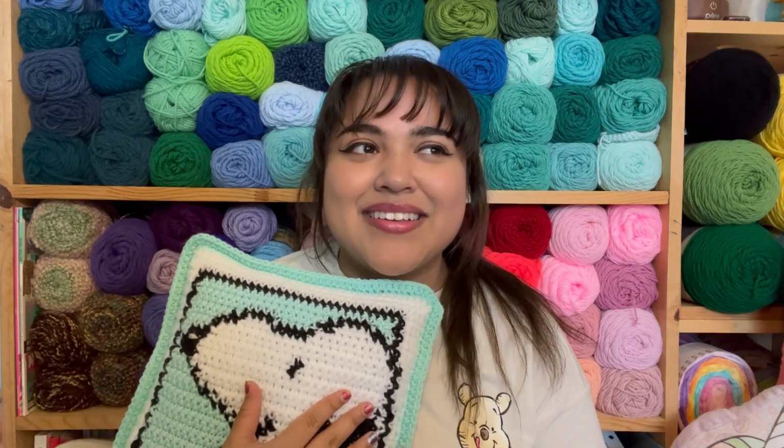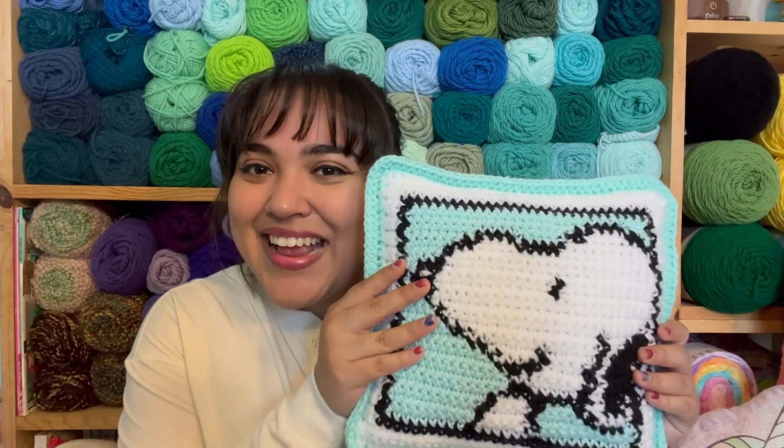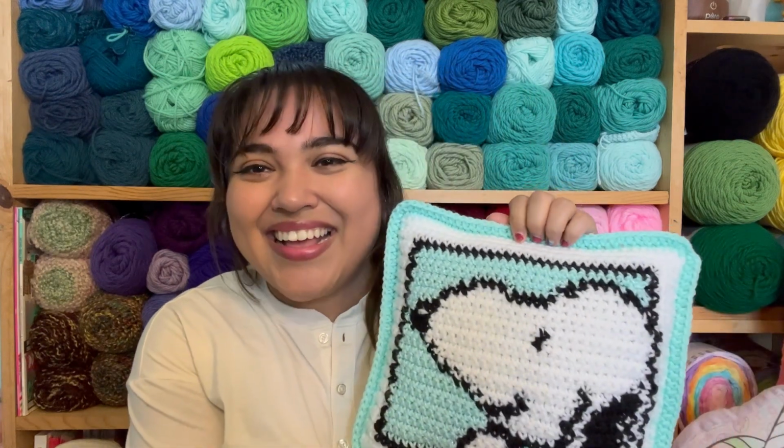I think it's gonna serve a purpose more like this than it did just being, honestly, forgotten. So I'm excited. I feel like I brought it back to life because I felt bad. I kind of just abandoned it. So I'm glad that I have a Snoopy pillow because I absolutely love Charlie Brown. I love Peanuts and Snoopy. So I'm very excited to have a new Snoopy pillow on my bed.